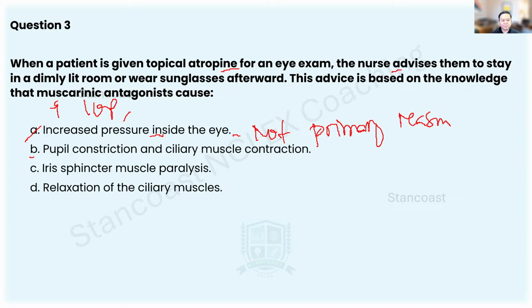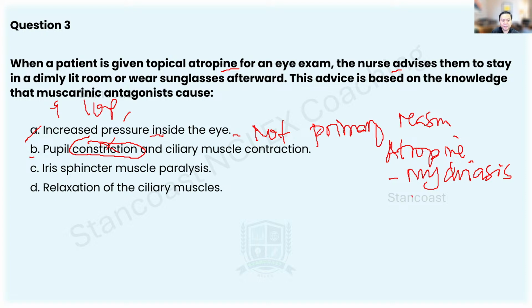So let's have letter B instead. Pupil constriction and ciliary muscle contraction. Would that be the explanation? This is also incorrect, because atropine can actually cause pupil dilation, not constriction. So this is a false statement already. You automatically take this one away. It is not miosis, but it can cause mydriasis, or the pupillary dilation. So take note, guys. Atropine can cause mydriasis, or the dilation of the pupils, not constriction.